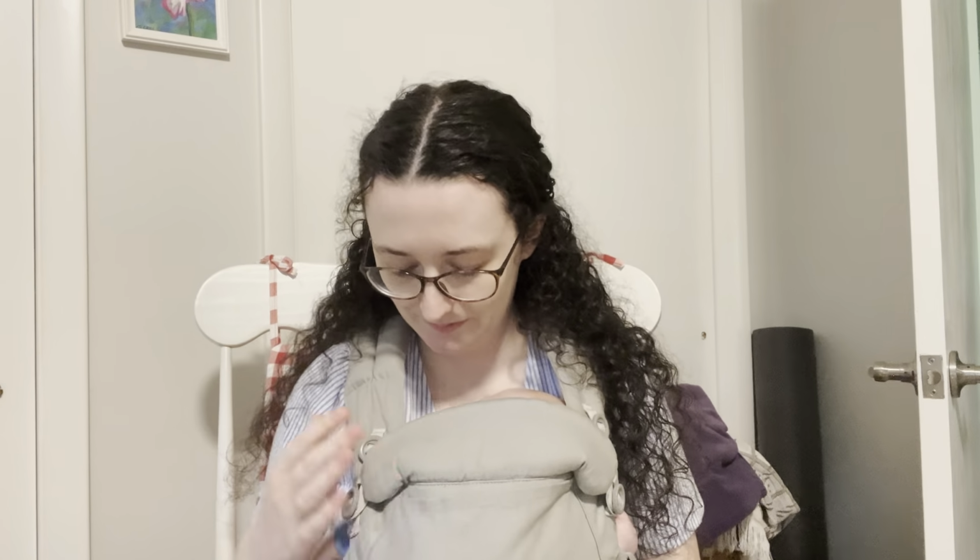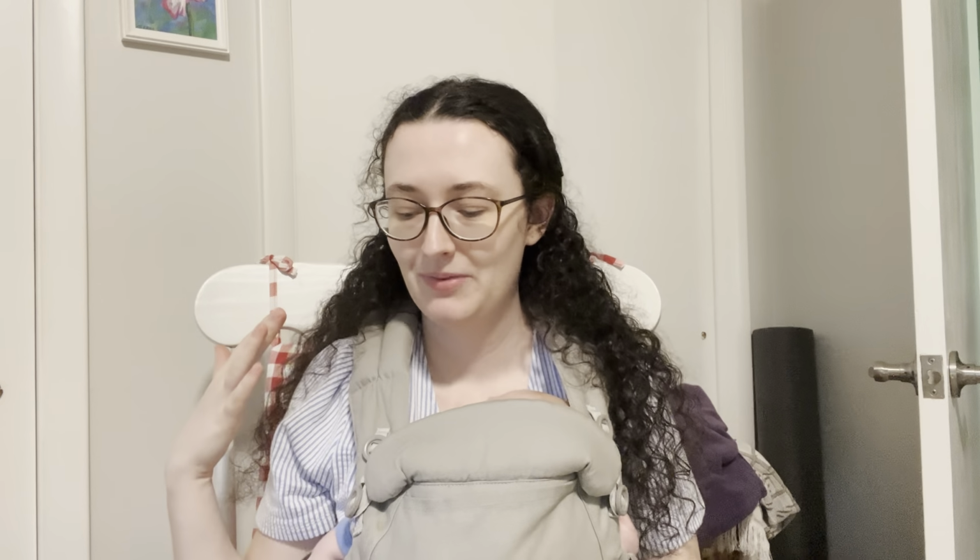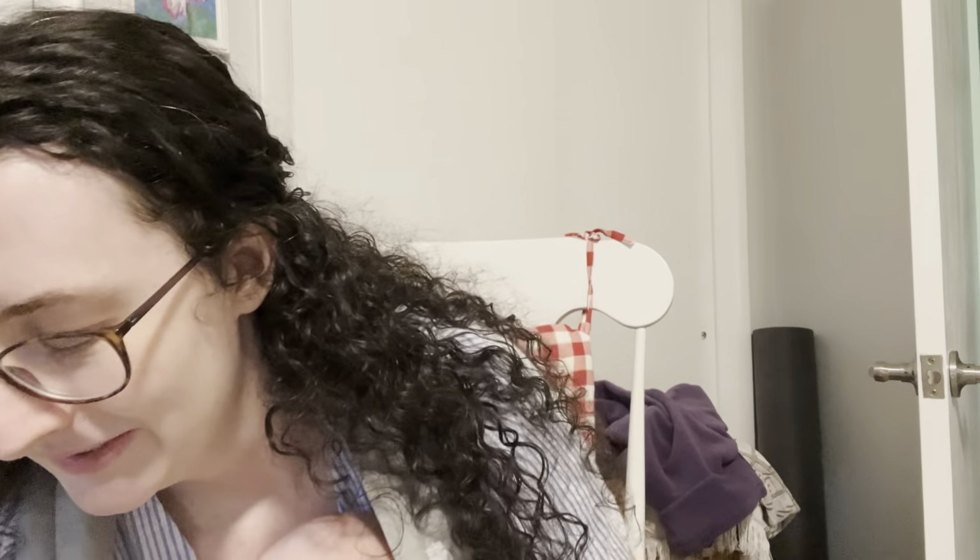But I will get started showing you what I got. I love a $1 clothing sale because I don't have to worry about if it fits or not, versus if I had paid like $5 for these jeans and then they didn't fit, I would have been annoyed because that's a lot of money. You know, $5 on top of each other adds up.